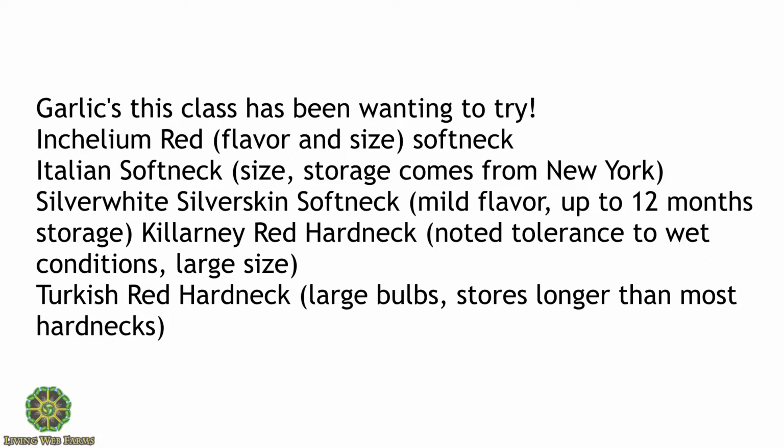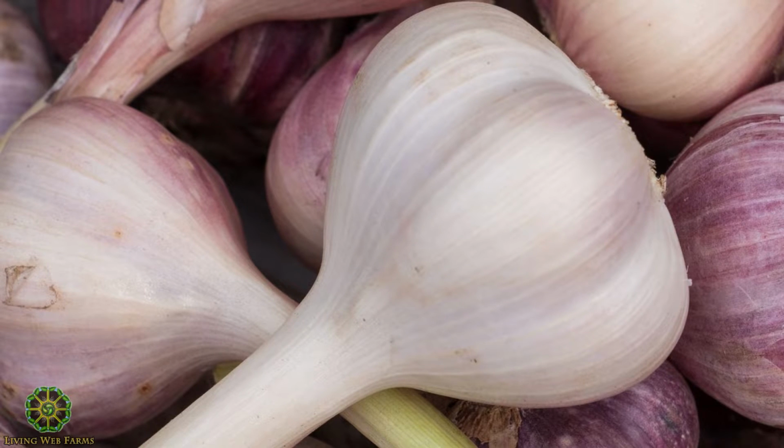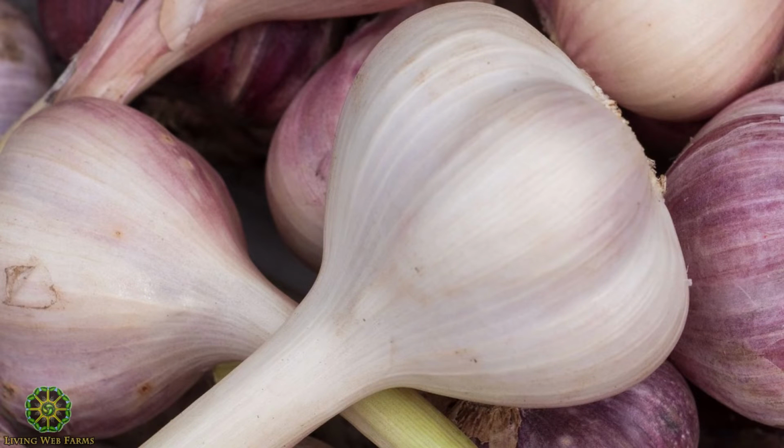This class has me wanting to try Allium Red, because of its noted flavor and size. I got to confess why I haven't tried it: I had friends that were growing it, and they'd show me garlics this big. And I'm like, I want big garlic, but maybe I should pay attention to flavor. And this one supposedly is able to get big, so maybe I just have to learn how to grow it.